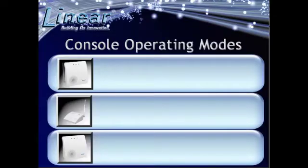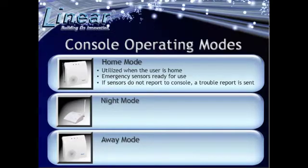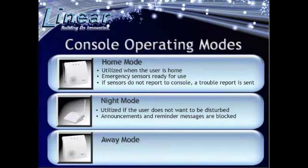The communication console consists of 3 operating modes: home, night, and away. The home mode is utilized whenever the user is at home with emergency sensors ready for use. If any of the sensors do not report to the console, an automatic trouble report can be sent to the central station. The night mode is used if the user is home but does not want to be disturbed by announcements or reminder messages. Emergency sensors take priority and will always be available for use.